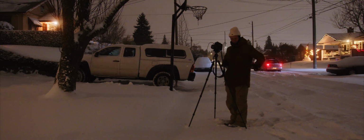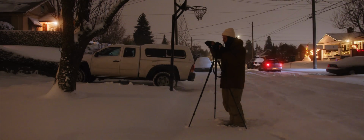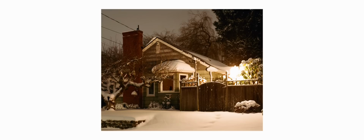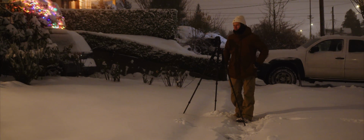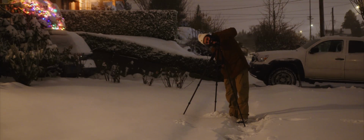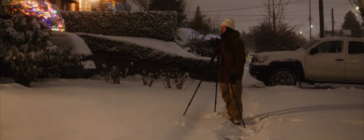Alright, took that last one of this house with the 55. We're gonna reshoot this composition on the 105. Feels like I'm gonna collapse at any second. That's 1 second at 5.6, which means we'll do 5.6 at 2. Wait for the wind to die. I don't want these bushes moving at all.